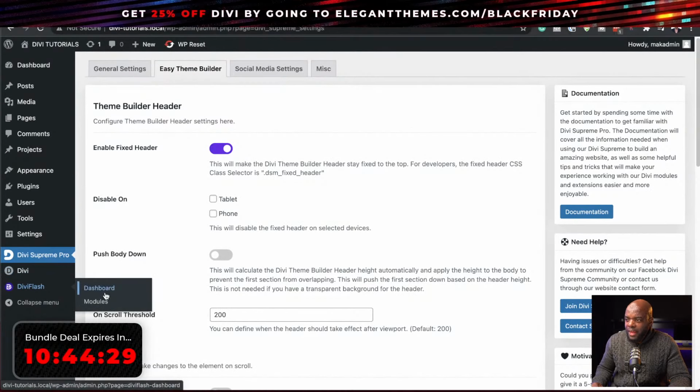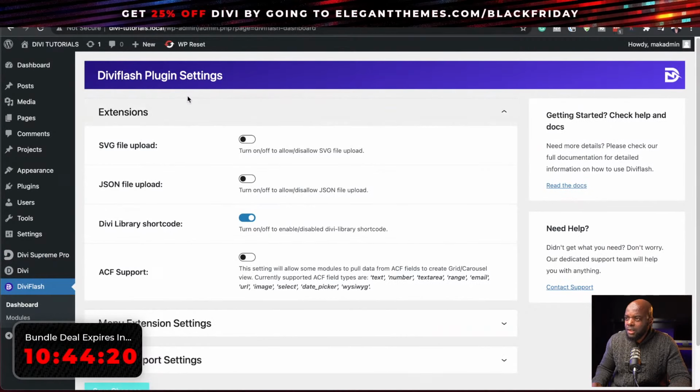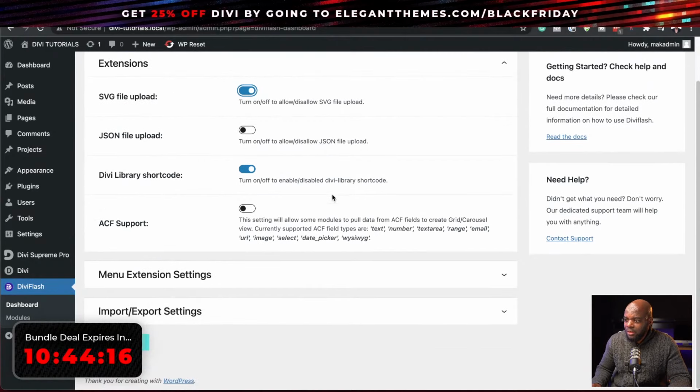We also have Divi Flash here. I think, Vance, you were asking if this was Flash. This is what it looks like. If I click here on the dashboard, this shows us we also have an option for SVG file upload. I think that's pretty cool. Once you activate whatever you need to activate here, you can just hit save.